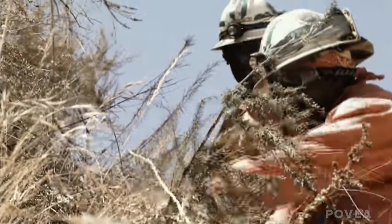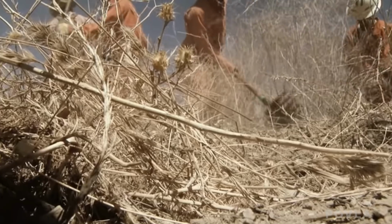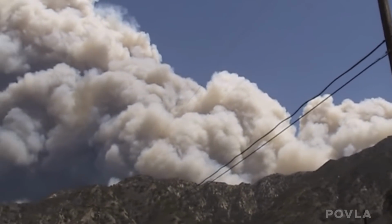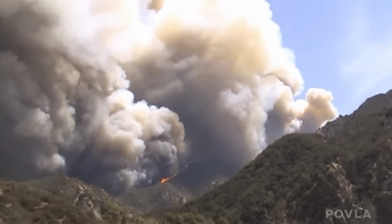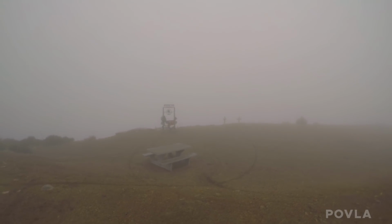This camp was part of a program that trained prison inmates to fight wildfires. In late August of 2009, the massive station fire scorched the Angeles National Forest, consuming over 160,000 acres. And on August 30th, the fire turned towards the Mount Gleason Fire Camp. Out of the mist, we came across a memorial for 2 fallen firefighters.